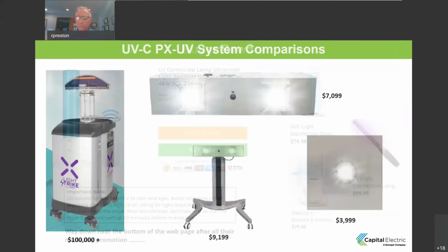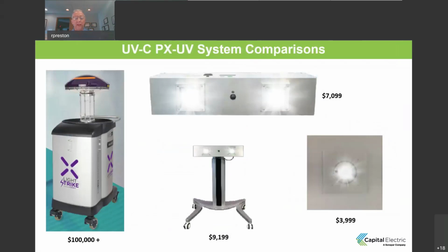So this slide shows some more, I'll say, legitimate products. These are from two companies that currently make higher quality, industrial commercial strength, if you will, UVC, and in fact, in the case of the three units on the right, not the cart unit, they are actually broad spectrum, as I recall. So they do some UVA and UVB as well.